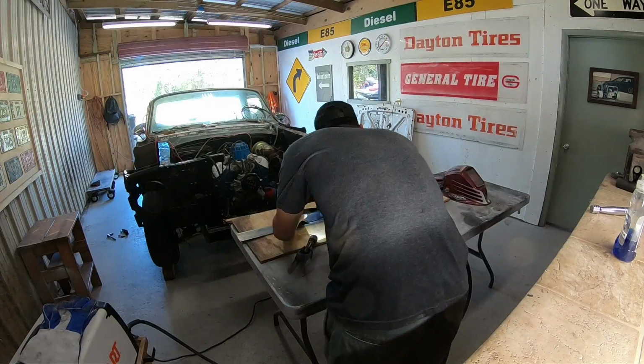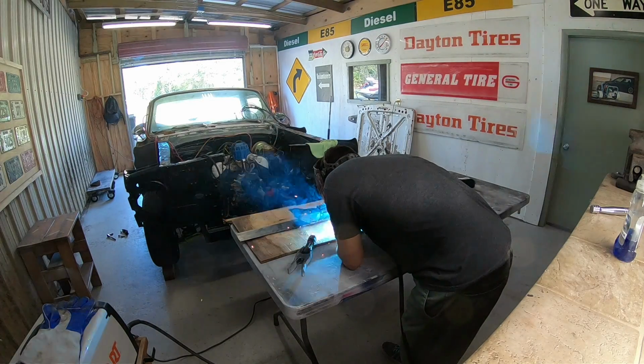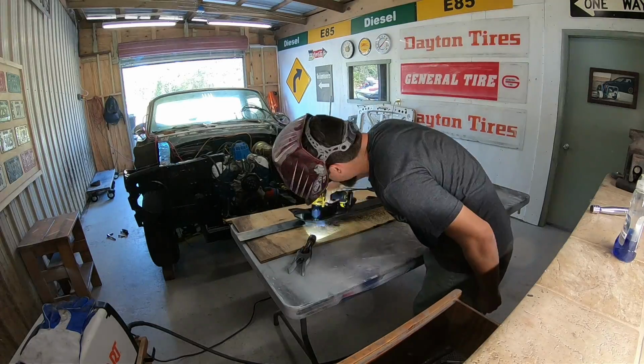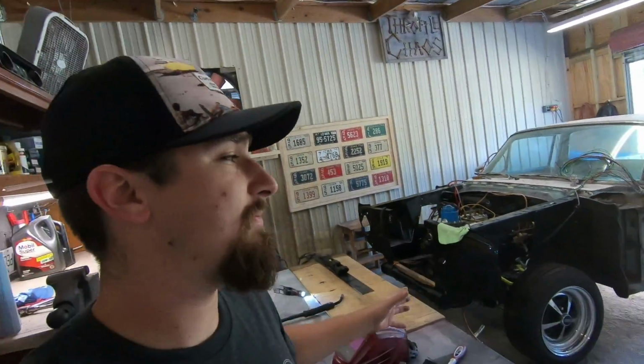So what I'm already using is the trans mount that came with the T5 Tremec, and I'm just gonna weld it on this big piece of steel right here. So this will go across from frame rail to frame rail, and I already welded this side right here. Camera looks a little funny, sorry about that. So that'll just catch the transmission like it's OEM, and then that's my little adapter plate.